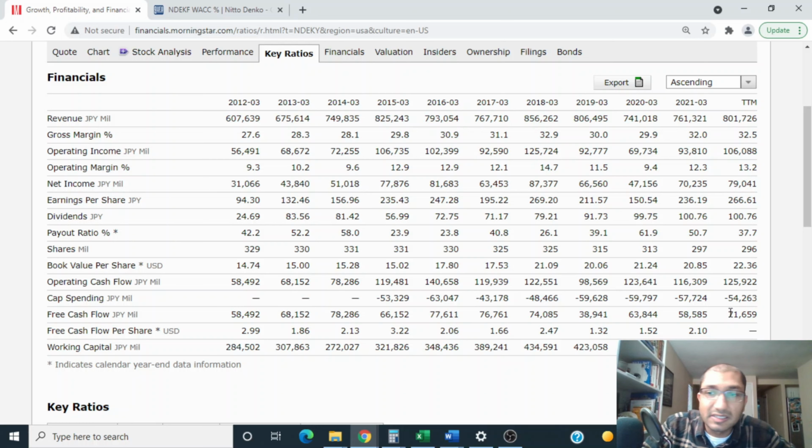increasing. And we can see that the company's free cash flow over the past 10 years has been positive, which tells us that the company's operating cash flow always exceeded its capital spending. And over the past few years, ever since 2019, the company's free cash flow has slowly been trending upwards. Lastly, I will be using the trailing 12-month figure of 71,659,000,000 yen free cash flow number for my discounted free cash flow DCF analysis.